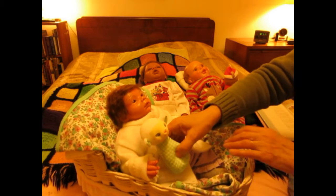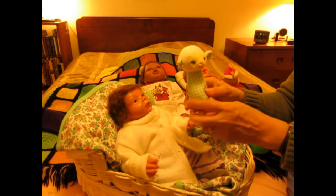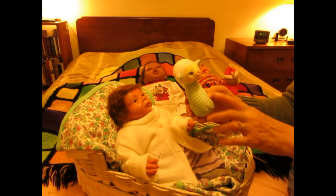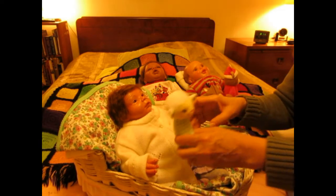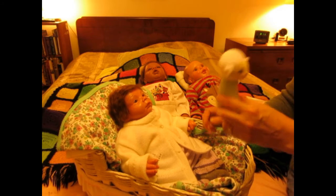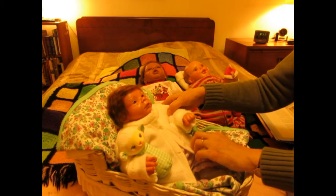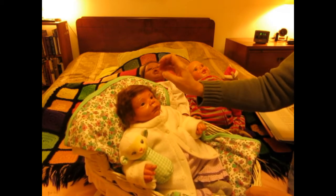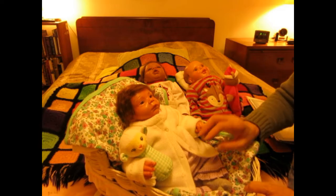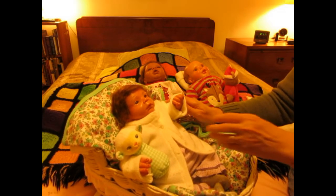And she's got a little lamb here. I know it's not Christmas related, but I love this little lamb with the green and white squares, and it has like a little rattle sound to it. And I love her little white sweater. I love babies in sweaters. It's just the perfect time of year for babies to wear their little sweaters. And look at her little hands.